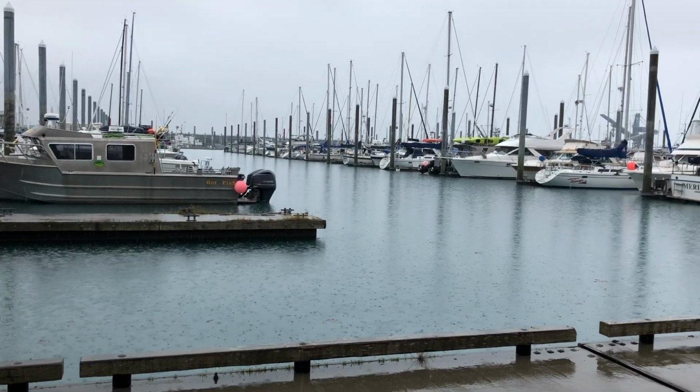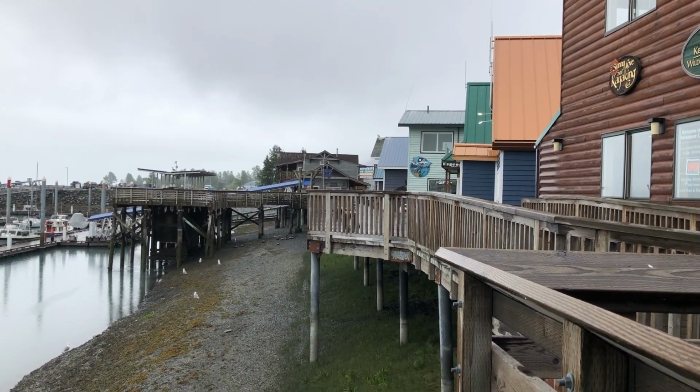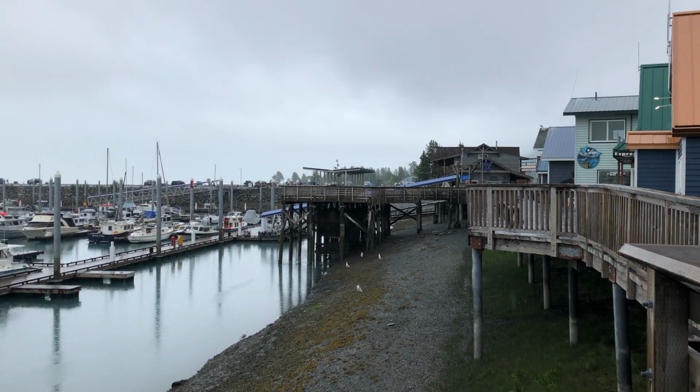Seward is the cutest little port city of less than 3,000 residents, mainly used by cruise companies for arrivals and departures off of the Kenai Peninsula.